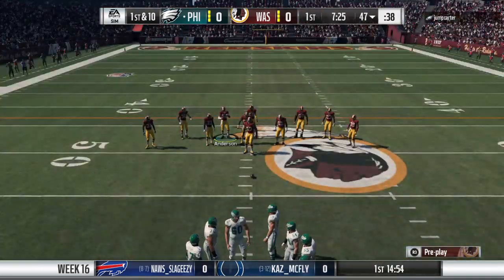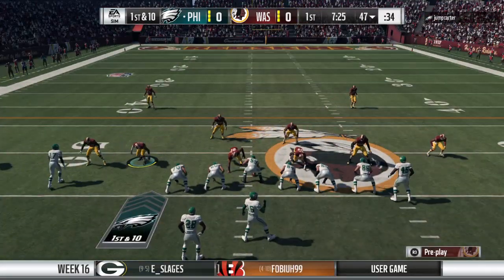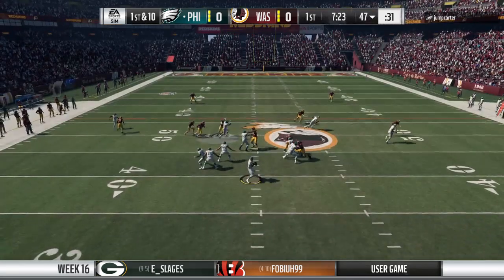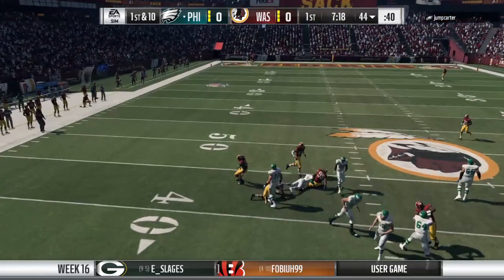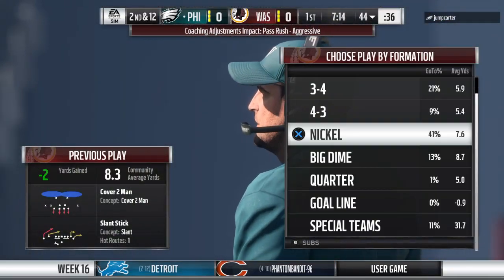So after that big gain, let's see what else the offense has up its sleeve. They'll look to throw now on first down. Buying time to his left. And no escaping this time as he'll go down. They got him for a sack.